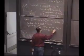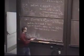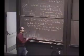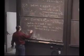I just said the argument. I'll let you check that for yourself. Okay. The neighborhood of a limit point must have infinitely many points of the set, but any point here has only finitely many points that could be near it. Okay, good. So that shows that K is bounded.